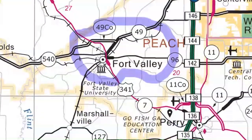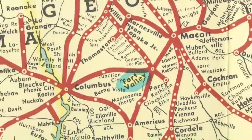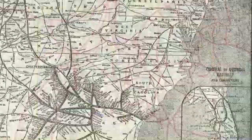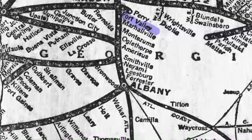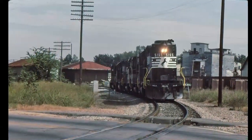Fort Valley was a southern town, as you can see on this southern map, showing the many lines of this major junction, including the line from Athens to Albany after the acquisition of the Central of Georgia in 1963. These three slides were shot in 1986 in Fort Valley.